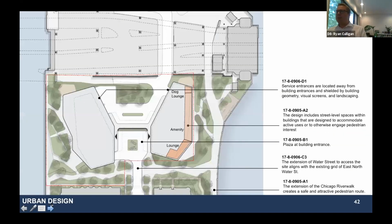From the public realm's point of view, there are a few significant design moves that we think will better the environment. So number one, it will be the culmination of the Riverwalk leading to DuSable Park. It will be well landscaped with seating areas, lush vegetation, and what we hope will be beautiful design. I mentioned active uses along the southern edge of the Phase 2 building with service on the east and an extension of Water Street that ends on axis with that art and landscape feature shown on the page.